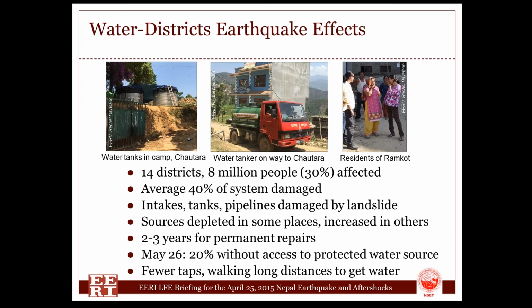So these systems were very heavily affected. They estimated about 40% of the systems were damaged. Intakes, tanks, pipelines were damaged mostly by landslides in the rural areas. In some places, sources were depleted, and others they were increased. It's not clear if those will be permanent changes or not.